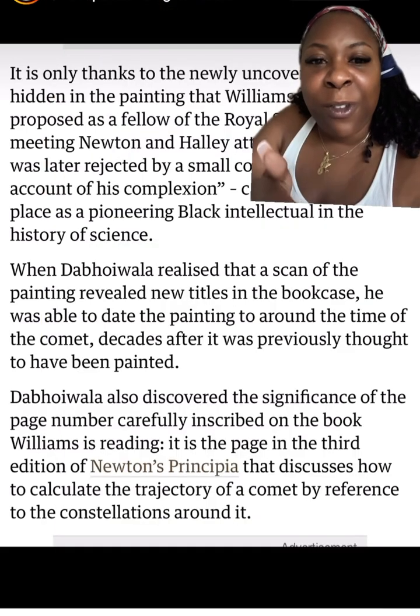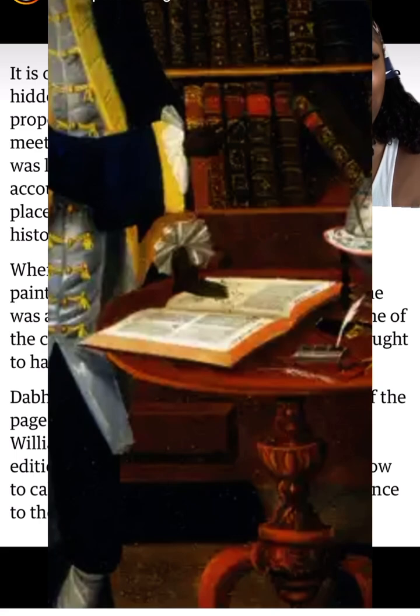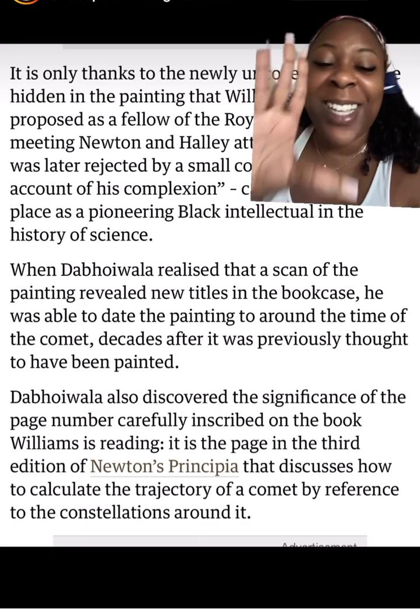He also discovered the significance of the page number carefully inscribed on the book Williams is reading, the book that he has his hand on. That's how detailed this painting was. It is the page in the third edition of Newton's Principia that discusses how to calculate the trajectory of a comet by reference to the constellations around it. But it doesn't even stop there.